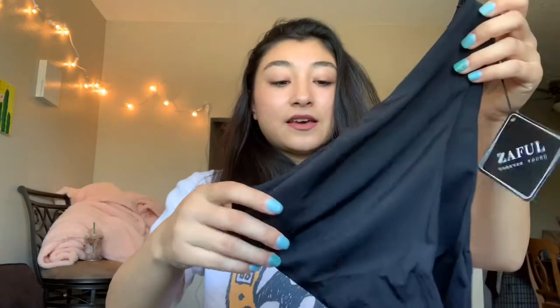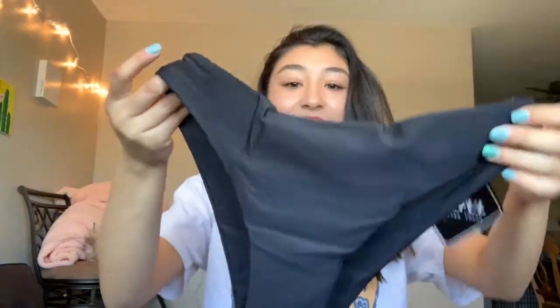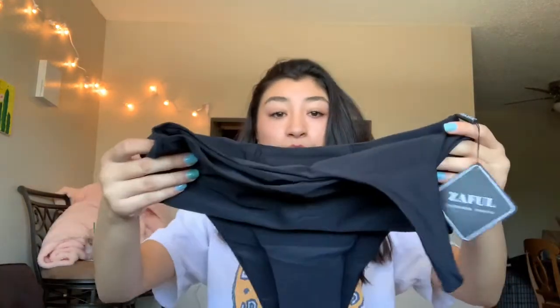It doesn't have any padding in it or anything like that. This is the bottom piece. Oh my God, this is so cute. And we are just gonna do some magic here. iMovie, do your thing. So this is the first swimsuit. It's really, really cute. I love this one shoulder piece. This is what it looks like in the back. The only problem, it is a little loose.